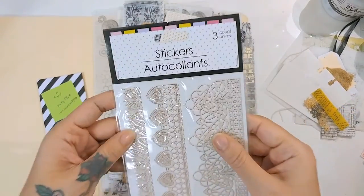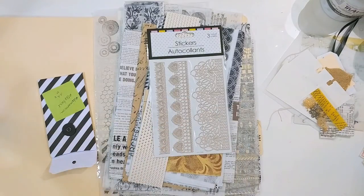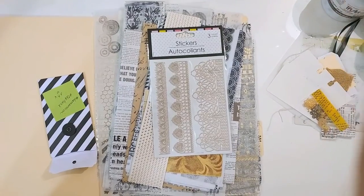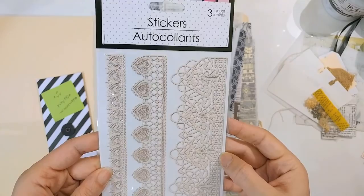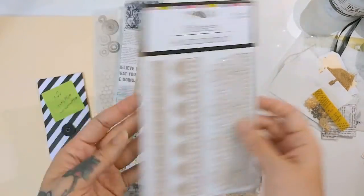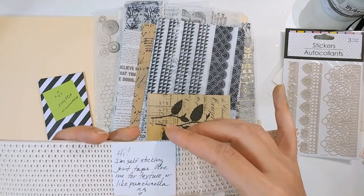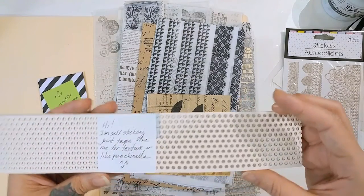What is this? Are these lace stickers? Okay, my battery's dying and I don't want this to cut off. Sorry, I'm plugging in. Okay. This is gorgeous. These are like lace stickers, like crochet lace. Oh my gosh, girl, this is ridiculous. I didn't know you were sending all this. Hi, I'm self-sticking joint tape. Use me for texture or like punchinella.